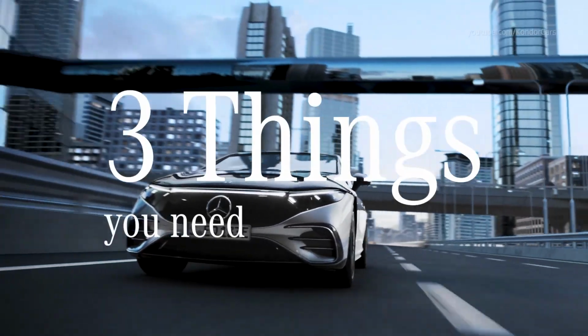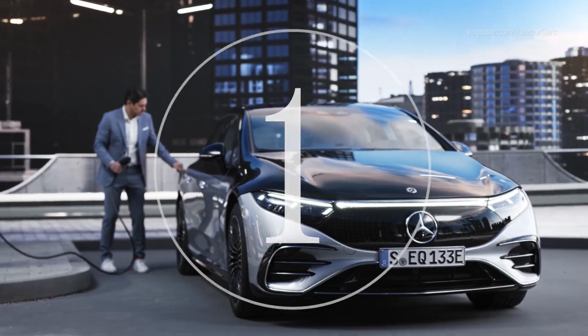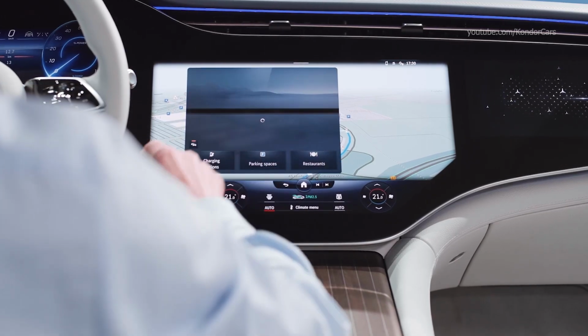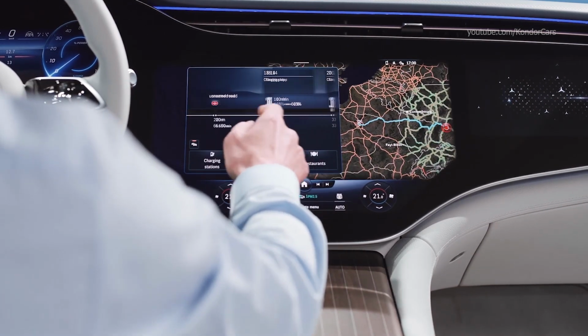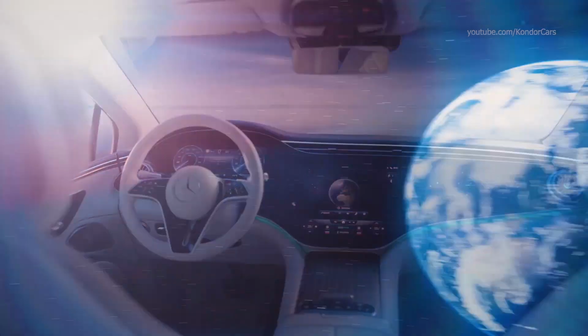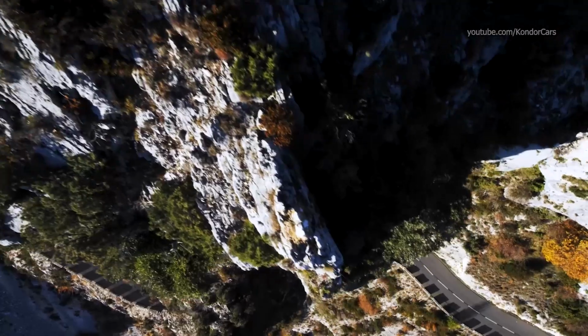Three things you need to know about the services that come with the new EQS. First, with Mercedes Me Charge, you have access to one of the largest charging networks worldwide, with more than 500,000 charging points. Customers in Europe even get 1 year of free charging at all Ionity fast charging stations after activation.